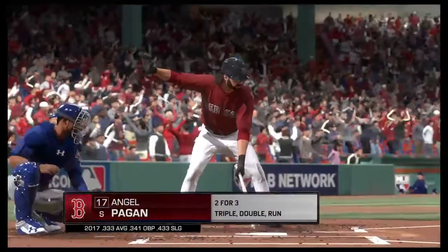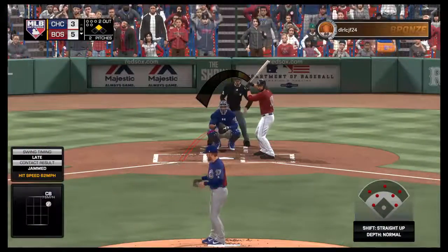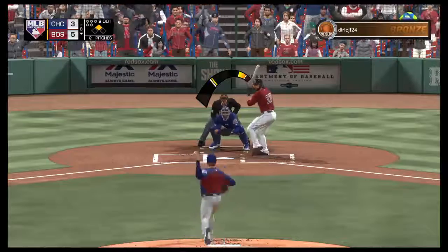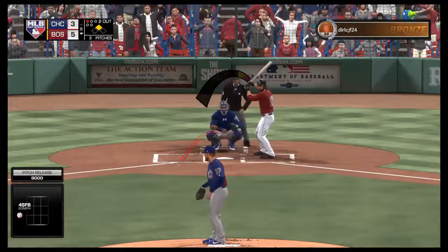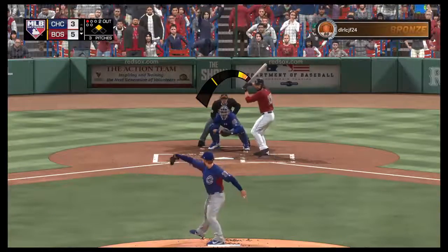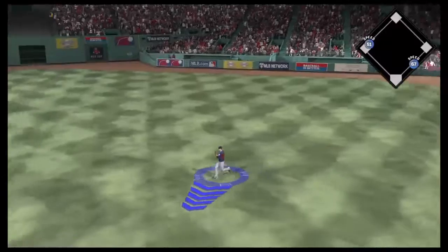Stepping into the box, Angel Pagan. He bats here with a double and a triple on his line in this one. Here's the first pitch now from Anderson. First pitch fastball off the plate there, and it's ball 1. A ball and no strikes. Here it is. To the right side and through, a base hit.